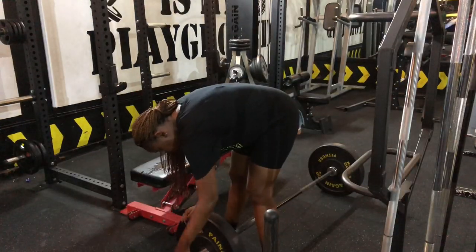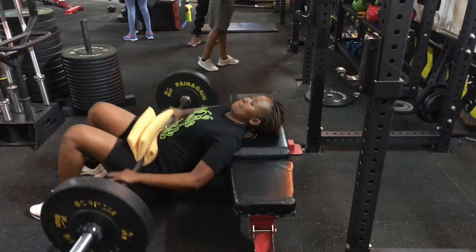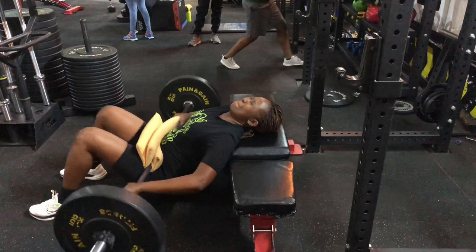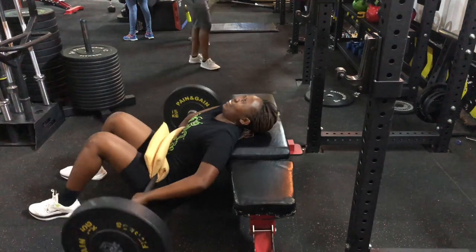I do hip thrust twice a week. That is during my quad and glutes day. You know, you have to grow that nyash. That nyash has to grow, has to tone. So we do it twice a week. I also love hip thrust because, girl, hip thrust is the real deal.